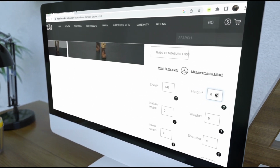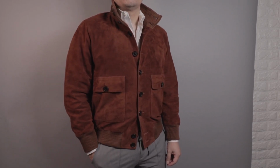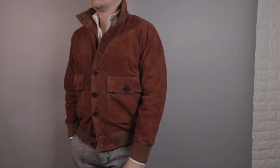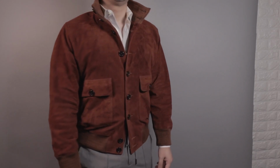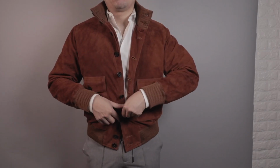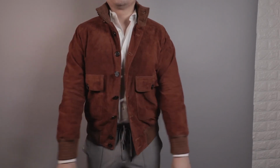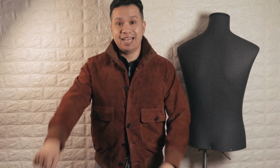Now, onto the fit. Rather than choosing their standard sizing option, I chose their made-to-measure option and entered my own measurements. And as you guys can see, it fits pretty darn well. I have difficulty finding bomber jackets that fit me well off the rack, especially in the hip area. And by using my own measurements, they were able to make it meet right at the hip bone. Shoulders, waist, chest fit perfectly. And most importantly, the sleeve length is perfect, which is another issue I struggle with because I have short arms, and getting jackets like this can be expensive if I were to take it into a tailor to get it shortened. And especially if it was a jacket that had zippers towards the end.